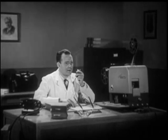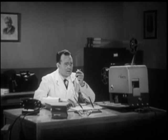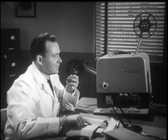You are a doctor. You want your personal message to supplement the pictures made during an operation. You study your pictures and record your message right on the film, where it stays until you choose to change it.